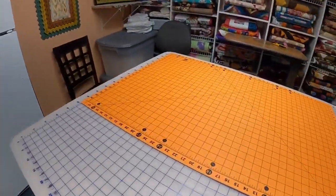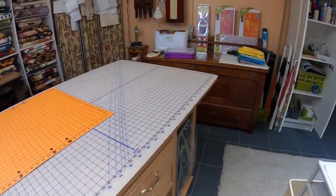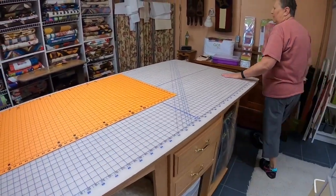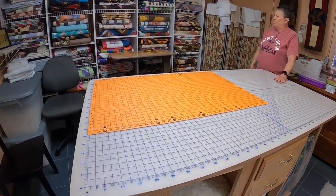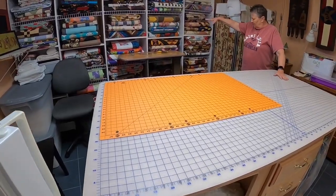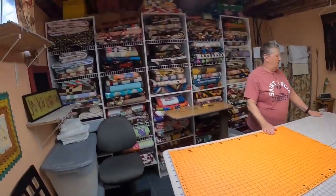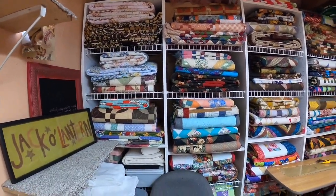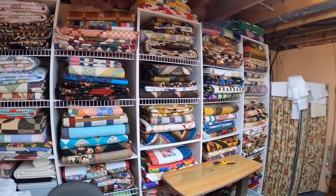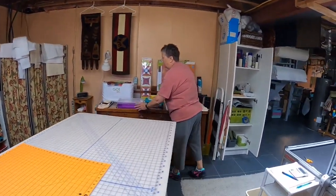Here's my cutting area. Oops, I just ran out of bobbin thread. And so this is where I do all my cutting. And all these are the quilts that are done now. I give a lot more quilts away than I keep. You may not believe that, but I do. This is some fabric I just bought yesterday. I'm going to put it on the comic book boards right here.